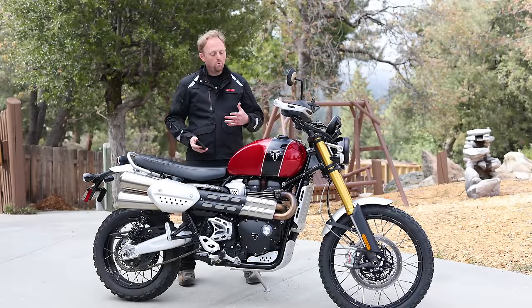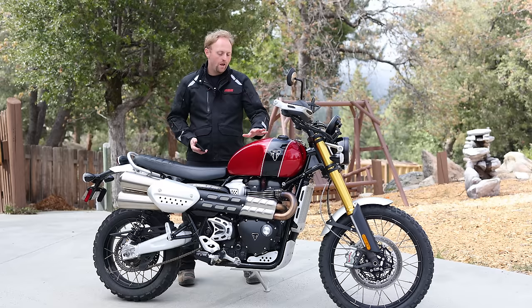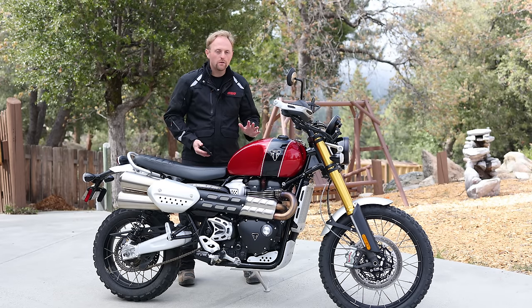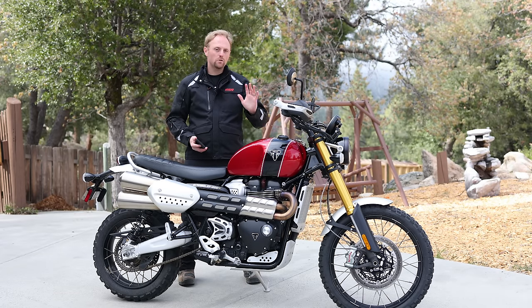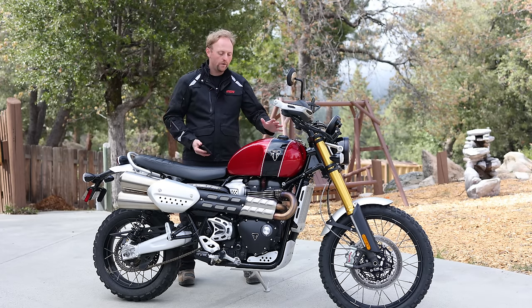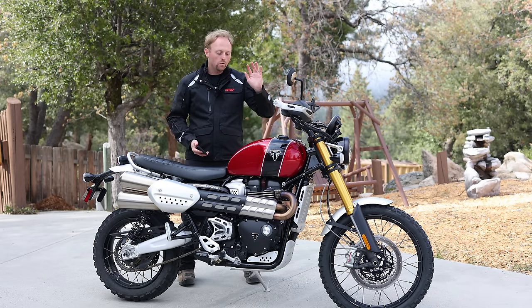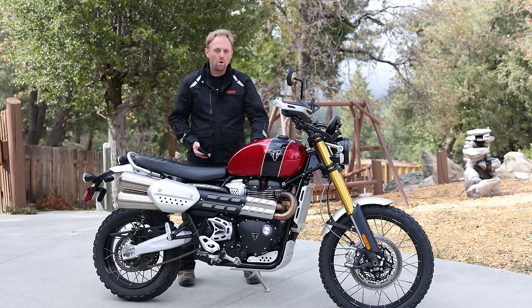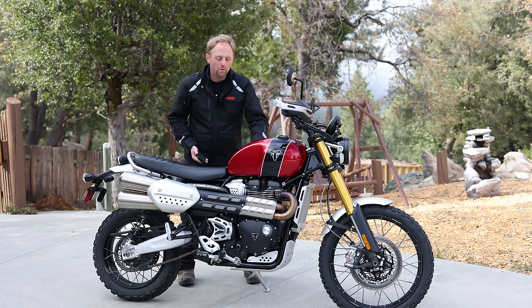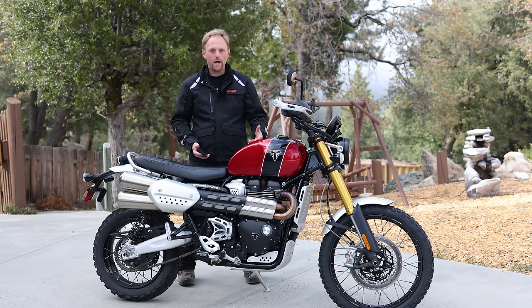All right, so what are the competitors to the Triumph Scrambler 1200? Now, in all honesty, there really is no exact direct competitor. If you look at the package that you get with this, the suspension, the engine, the higher end features, the fit and finish, there's really nothing quite like it. And if you fall in love with this, if this is what you want, then there really is no direct substitute. But if you are doing some cross shopping, there are some other models and categories you should look at.